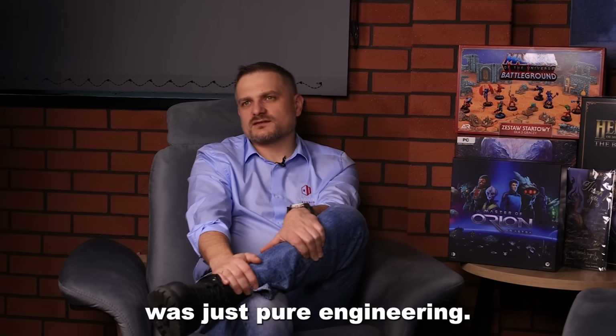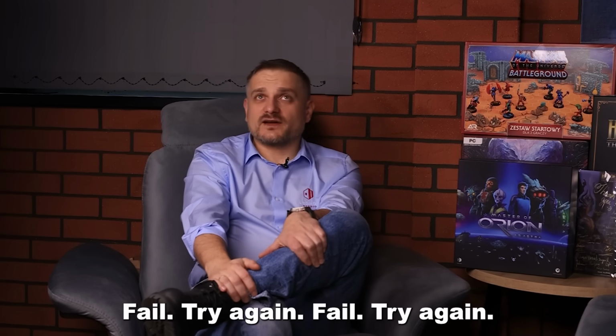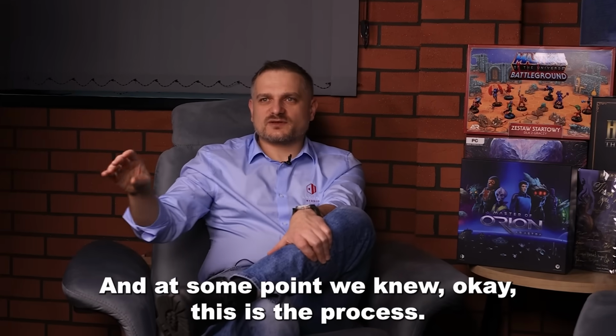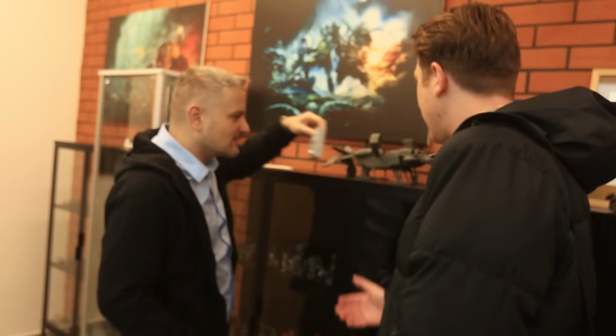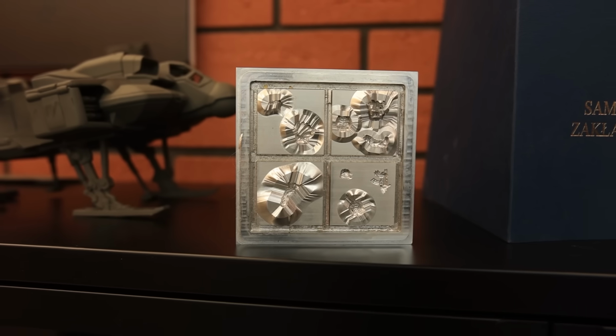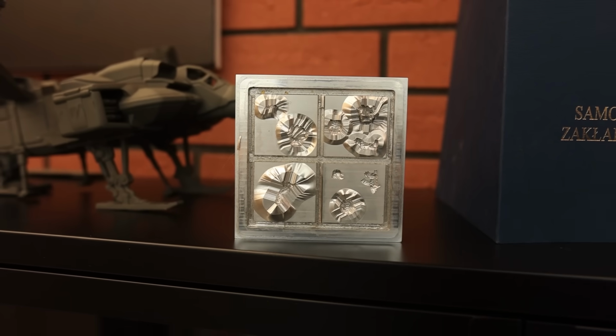It was just pure engineering, see how it works, and then try again, fail, try again, fail, try again. And at some point it just clicked, and at some point we knew, okay, this is the process, we have to just refine it now. The first ever tool they made to produce sprues never made it into production, but it proved that they had an idea that they could make work and potentially change their business forever.